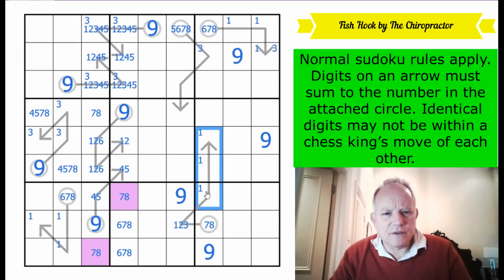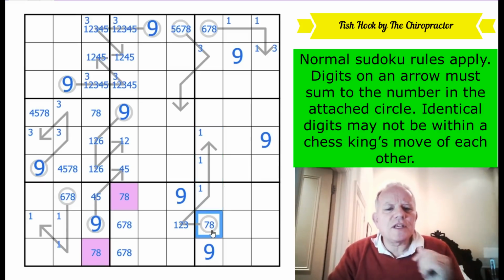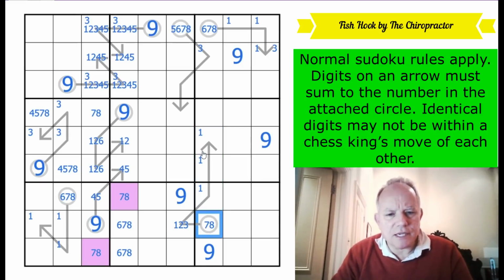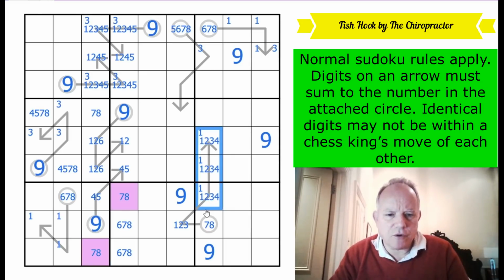These can't include a 6, can they? Doesn't feel like that's wildly helpful. Oh, this is no longer 9. So actually these don't have a 5 either. They are from 1, 2, 3, and 4. This can't be a 3. Oh, well, that's got more interesting. That's now 1 or 2.